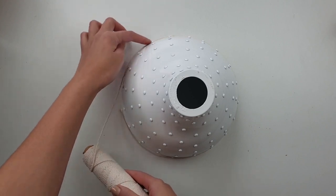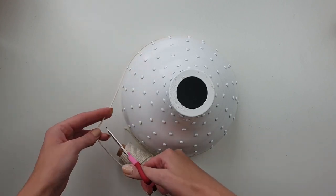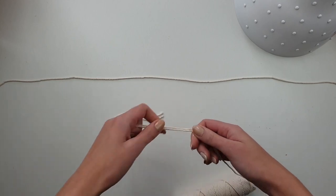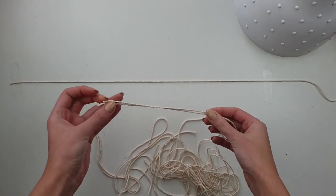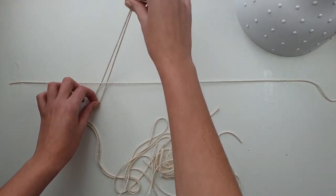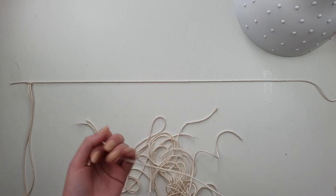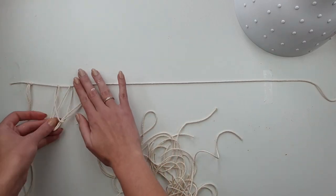Using cotton rope, I'm measuring the circumference at the bottom part of the lampshade. Then I'm cutting 50 centimeter long pieces of cord. To attach them to my longer cord, I'm using a Clark's head knot. I've made videos in the past where I'm explaining each of these knots deeply. I'm placing knots next to each other with about 2 cm distance.